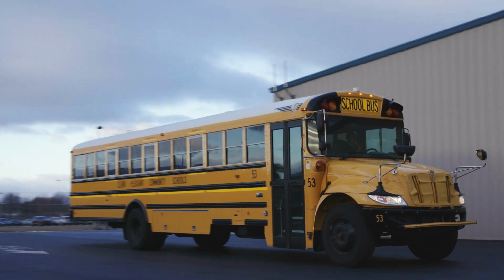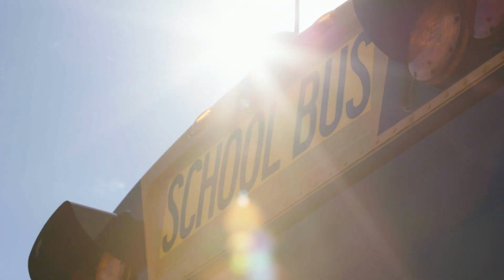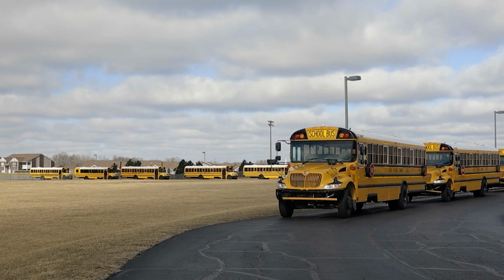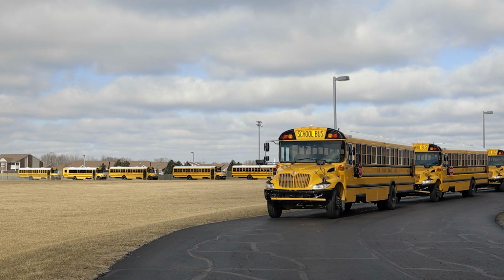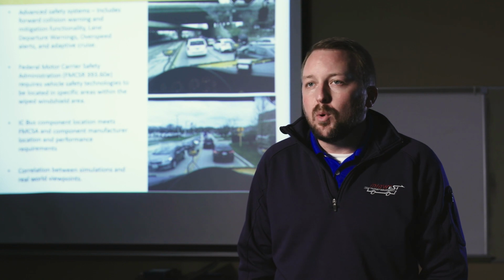Bob currently has 3 buses with collision mitigation and electronic stability control in his fleet. He has actually ordered 8 more for this coming year. Going forward, I believe that eventually, the entire fleet will be converted over. Bob wants to have the safest bus on the road for his kids, and I think that's very important.